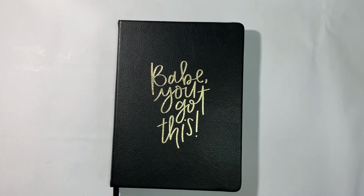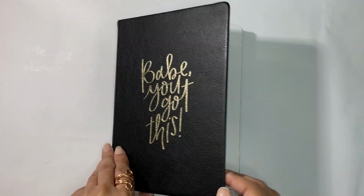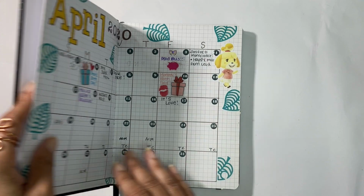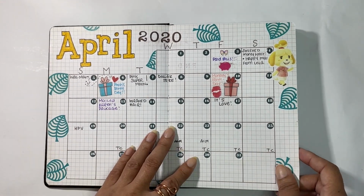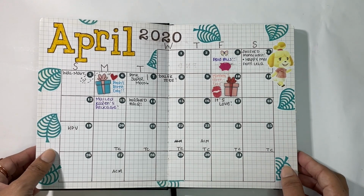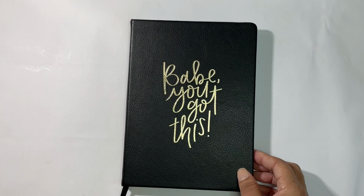So this journal, last year, I had decided, I don't know why, that I was going to start bullet journaling. And so this is what I did. I did the Animal Crossing theme for the first one. And yeah, that did not work out for me at all. I just do not have the time or patience for all of the decorating and the drawing and the blah, blah, blah.